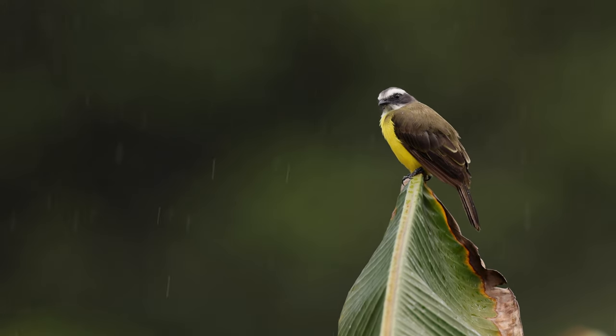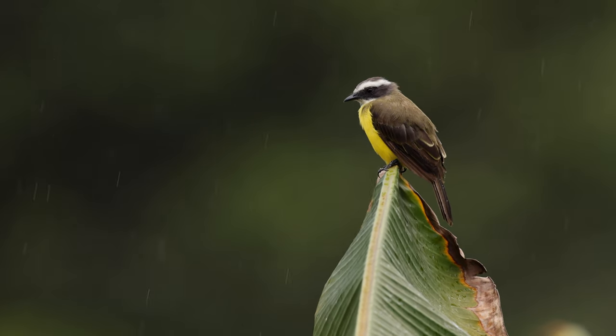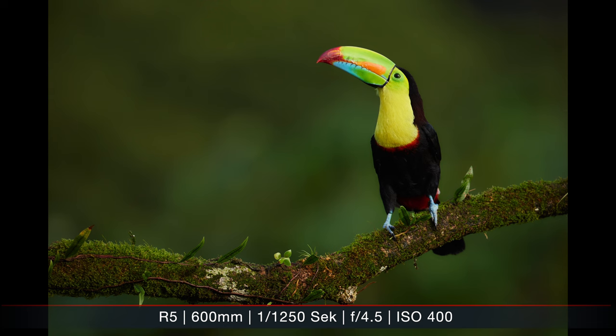There were some honeycreepers, different songbirds, woodpeckers, and my favorite, the toucan. And it was the first time I really saw a toucan up close, and it's just an amazing bird. I mean, so iconic with this kind of oversized beak, and also the colors, and also the way it moves. It's hard to describe, but I really was amazed and liked it and took some pictures.